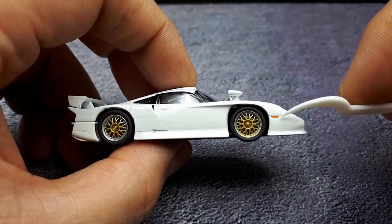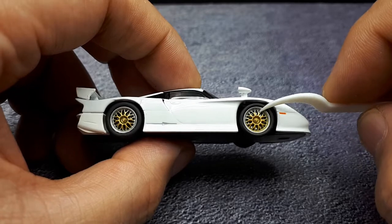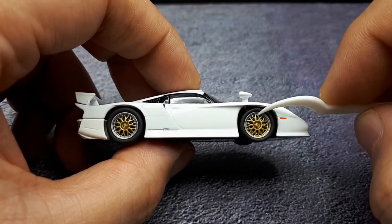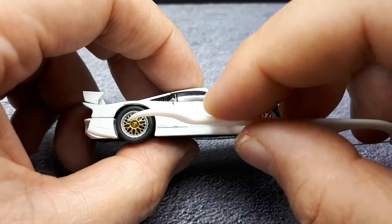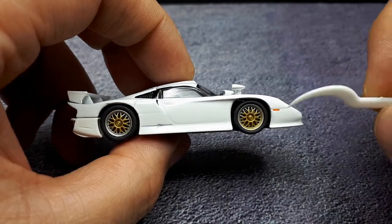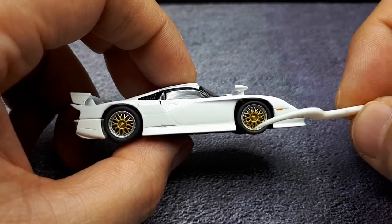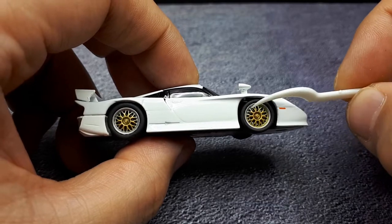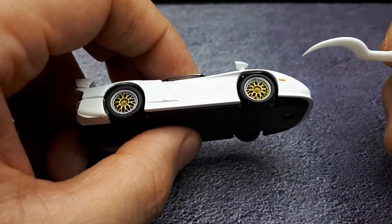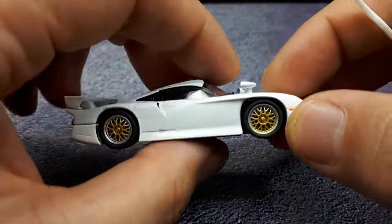Okay, so we got some orange. Well, actually the gold here isn't very well done. It's totally off center. Like it's down here, but here it's still silver. I can't say that's really well done either. It's almost like they should have just had it all silver. I mean, looking at the real photographs, they came with silver wheels as an option, so I don't know why they bothered to paint those gold. If it really bothers me, I'll just repaint them myself, but that's alright.